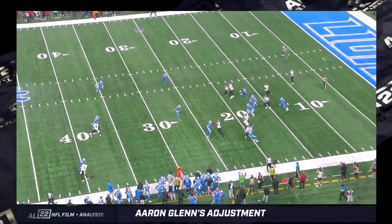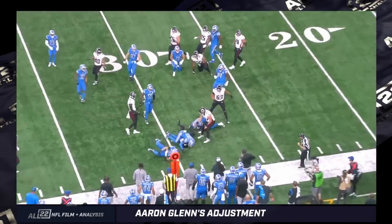7-yard gain on the screen, first play. So you may say, Coach, they gained 7 yards on that. What's your point? All right.